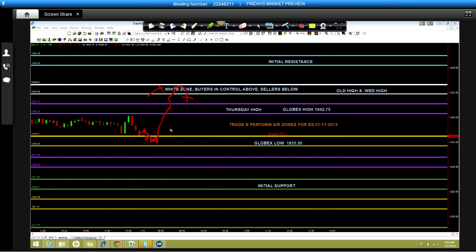So even though we'll have a rotation up into Thursday's highs, assuming we get 37, 37 to 42 would give us our 6 points. I will also be looking to the back of this zone. But don't be surprised if it breaks this zone and jumps right up to the white zone. I just wouldn't be surprised to see it with the options expiration.